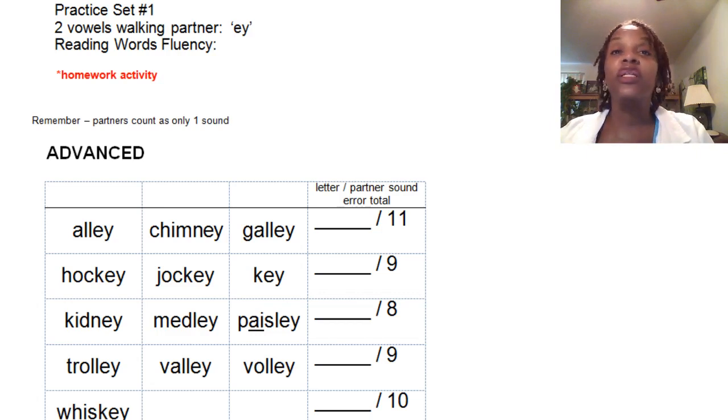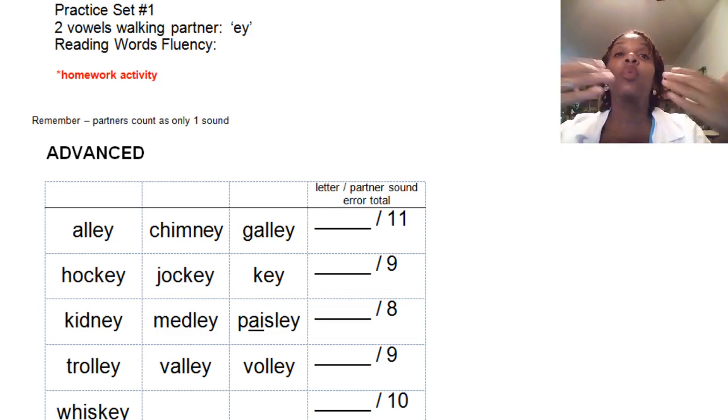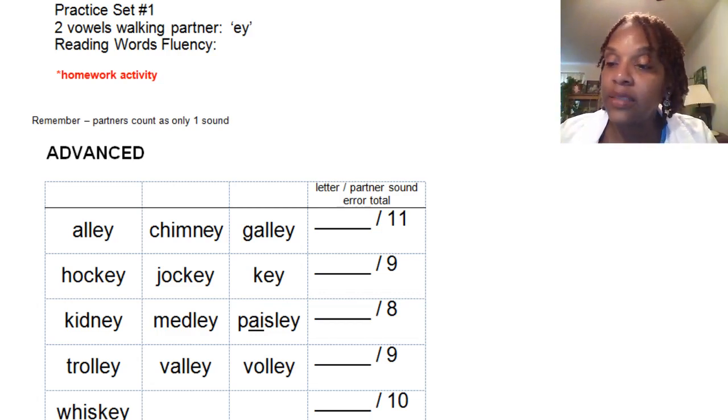Again, whatever you need to do. If you need to sandwich the partner or sandwich the vowel, or get a sheet of paper, a scrap paper, whatever works for you. Okay? Good job.